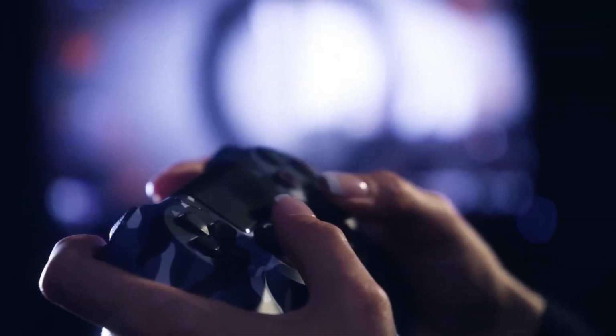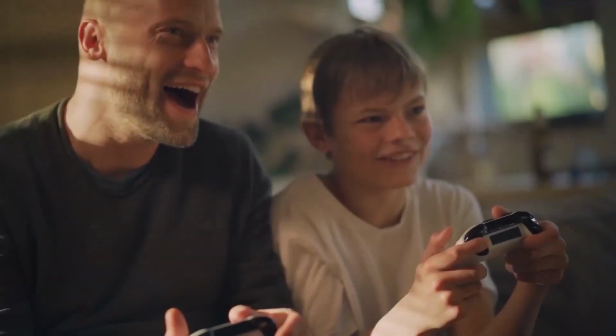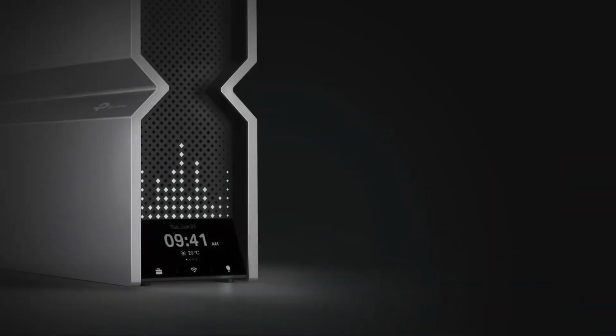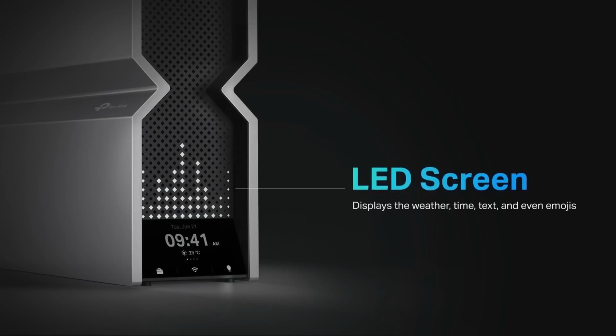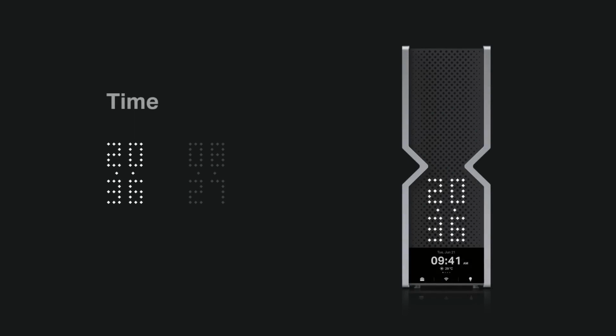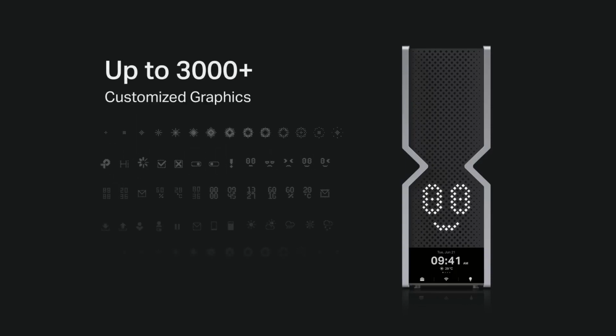Downloading and streaming video with little to no delay is certainly important for home networks, but ease of use is something that's often neglected. We've designed Archer BE900 to be more than a powerful Wi-Fi 7 router. For starters, it's equipped with an LED screen and a touchscreen. With the LED screen, it can display real-time weather, time, text, and even emojis. Choose your favorite graphic from your Tether app, maybe an X or a funnel. The router is more than just a router.